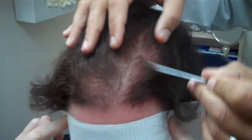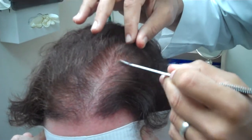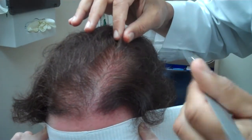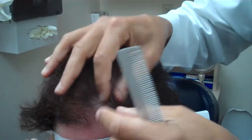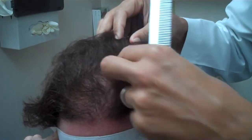Well, this is what she's talking about. I can actually see some very small hairs, miniaturized hairs, and these are very consistent with the early results of laser light therapy. These hairs will continue to grow. You can see some of her prior transplants, and as I said, we're here to do another procedure on her to give her more density. But I'm very happy that she has had a nice result using the laser light, because it's clearly what we see in those patients that do respond to it.